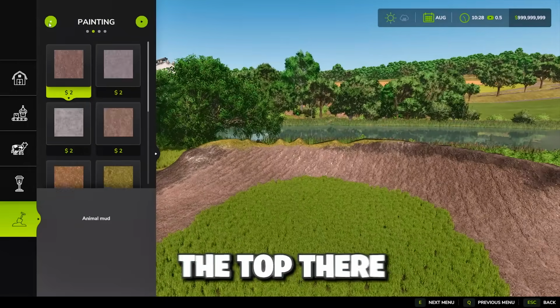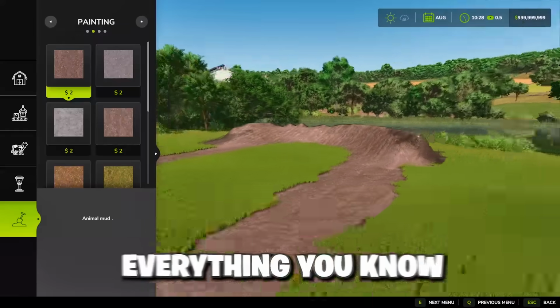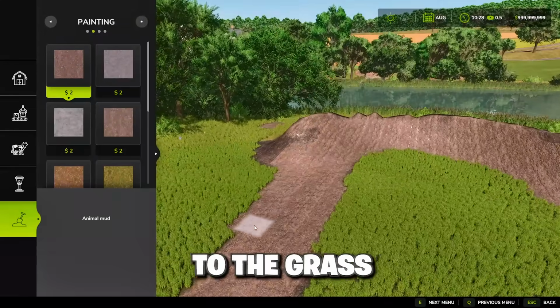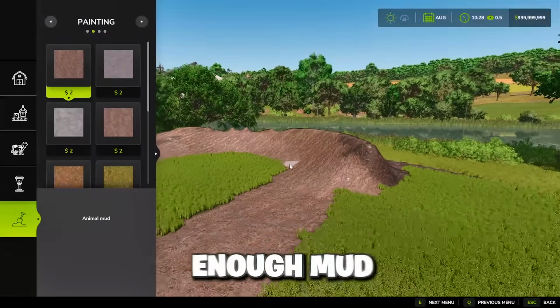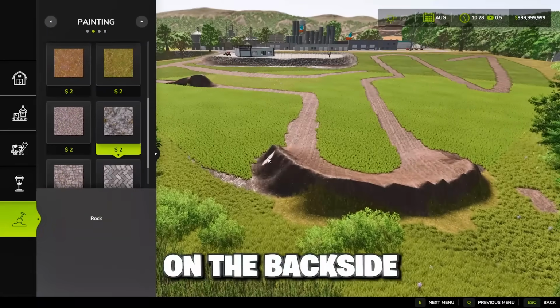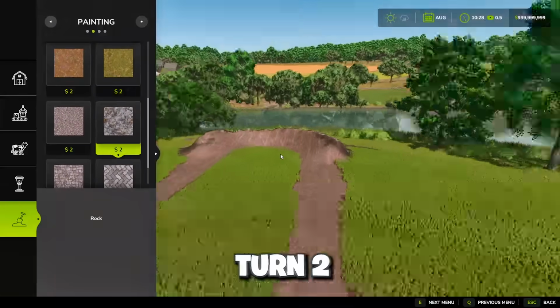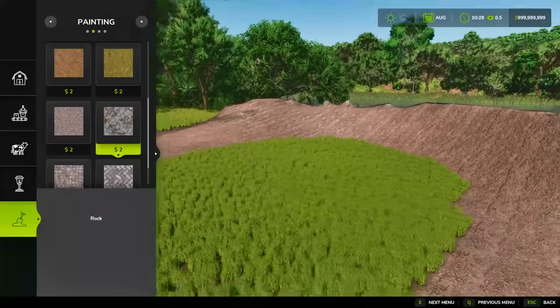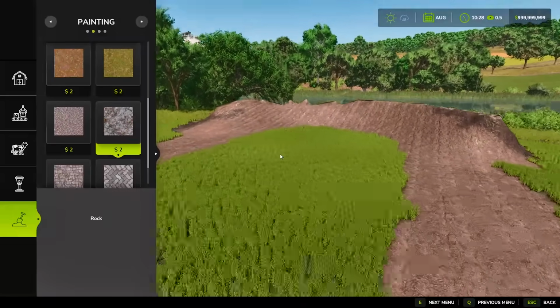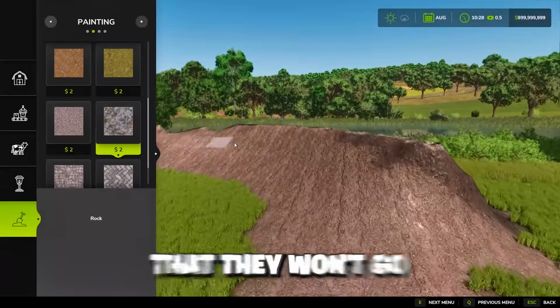Let's add some mud up the top there. We want to make sure they got plenty of spot and tread, everything, you know, kind of lines up good. If you get onto the grass, you might slide. So we got to have enough mud here. At the top, I think we're going to add a little bit of rock on the backside just so it looks visually appealing to the river, kind of like that. So that looks good. Turn 2 is done. Obviously, we got to test everything out, but I think that looks like a good turn. As long as they kind of get this part, we built it up higher. As long as they clear that, they won't go in the water.